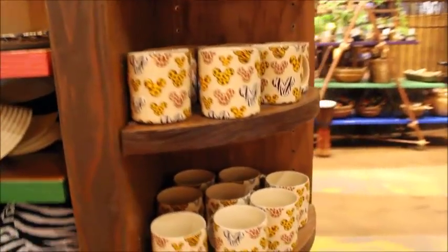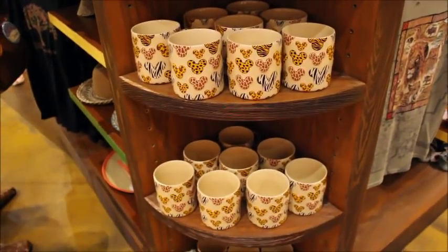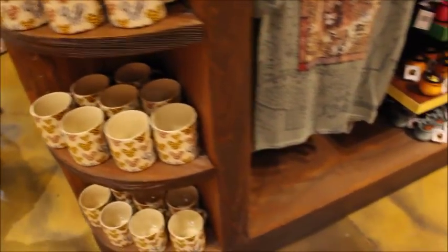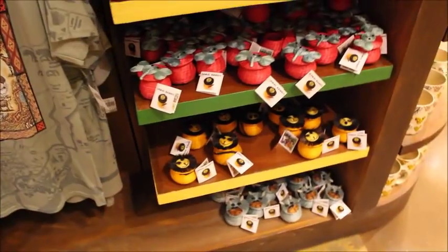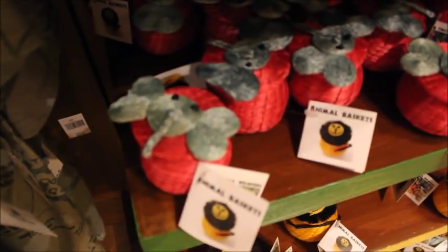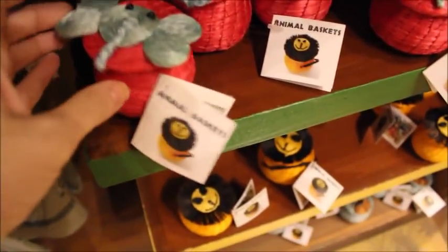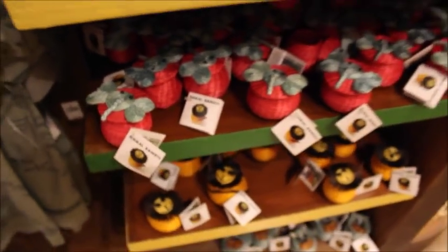More drinkware. I love that cup with all the different animal print Mickey heads. It's really cute. Some little basket. Those are cute. They're little woven baskets you can put anything in.